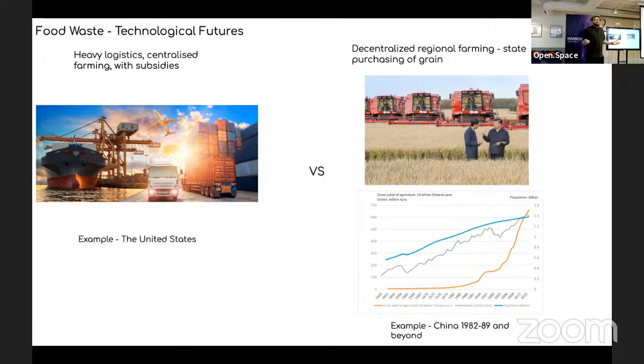Or you can invest heavily in logistics and technology and ship your food all over the world, refrigerate your food all over the world, but that requires giving away free food, which you have to overcome at some point. Otherwise, you're just going to continue wasting food. That's the fundamental problem with food waste.